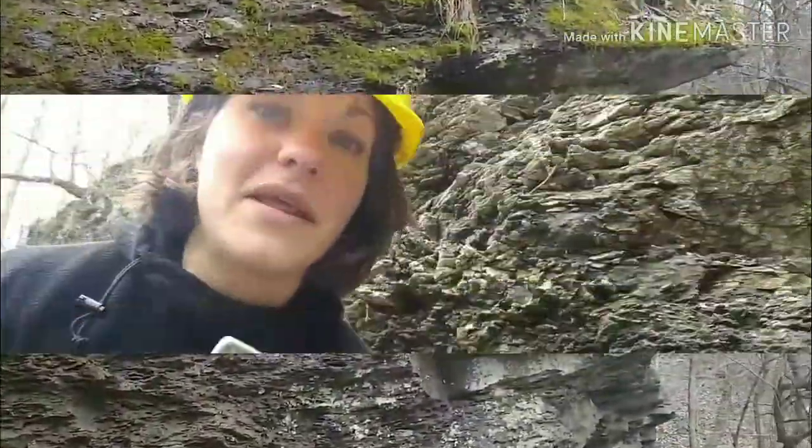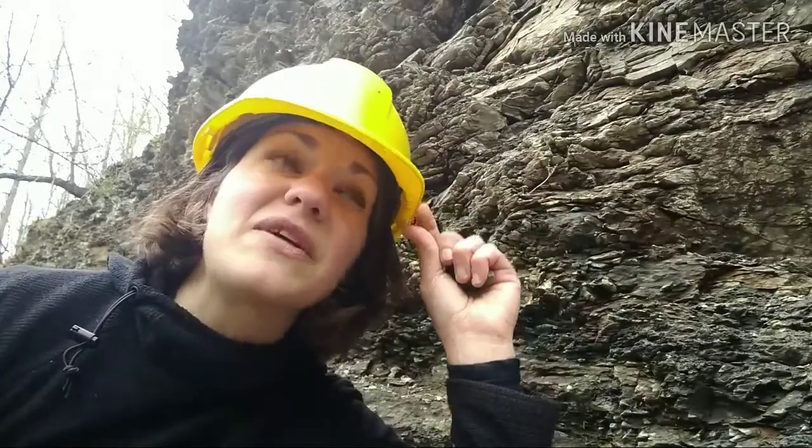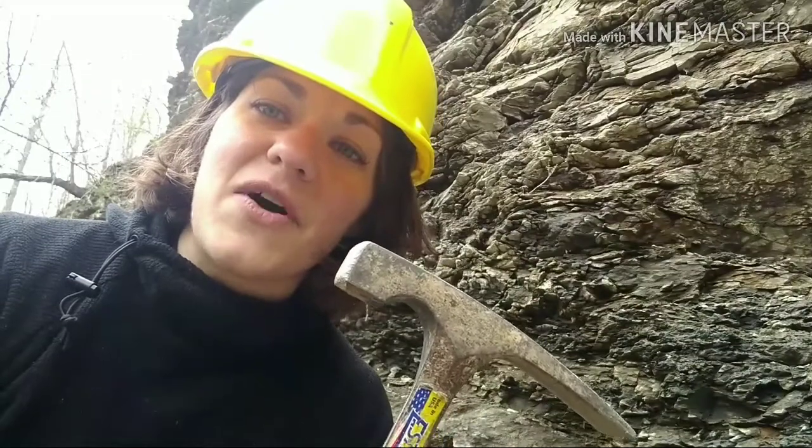Now, before you go to any rock wall on your own, it's always a good idea to have one of these. Even though these little rocks don't seem like they could do a lot of damage if they fall on your head, that is not a risk you want to take. I also bring this handy dandy rock hammer with me. This helps me to get the fossils out of the rock wall and actually see what's in here.